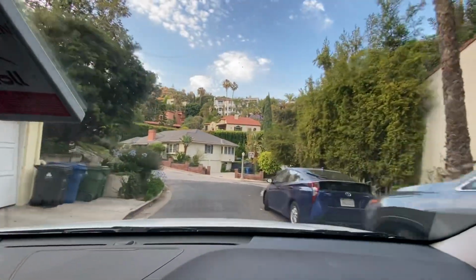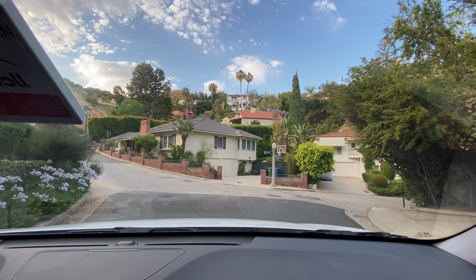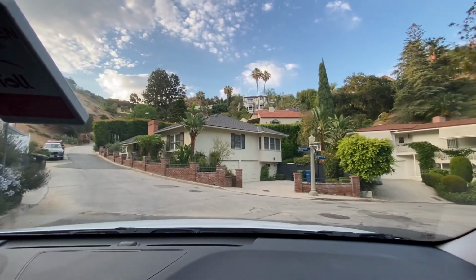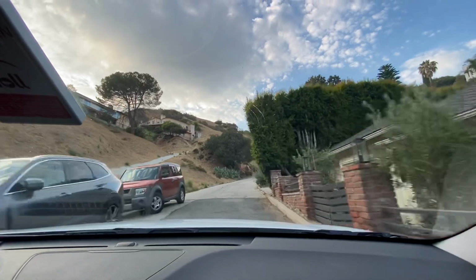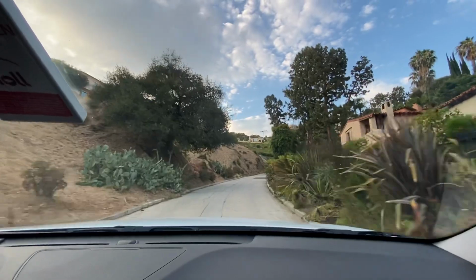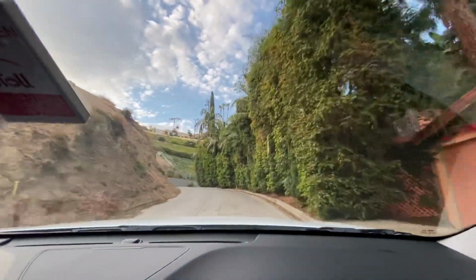Yo, look at these houses. Y'all, look up on the hills. Nottingham Ave and Chislehurst Drive. Oh, man. Look at that. I swear I know where I'm at, though. For Grand Theft Auto. Anybody who plays Grand Theft Auto knows exactly what I'm talking about. Oh, we're going up to that auditorium thingamajig up there. I don't want to go to that. I'm trying to go to the Hollywood sign.